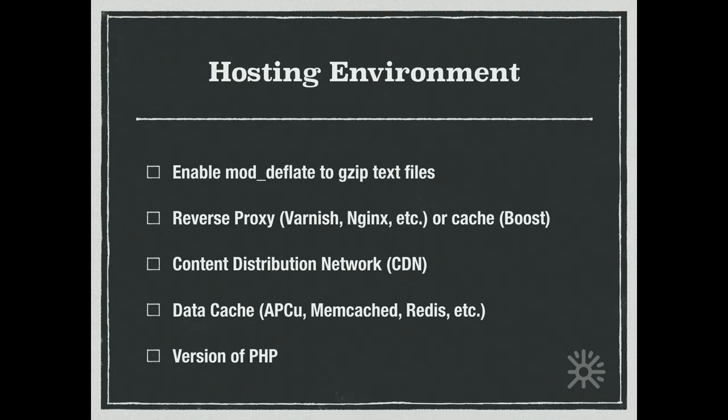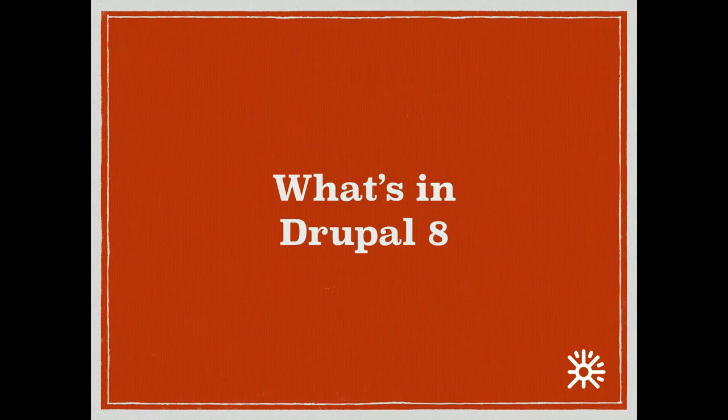Having a data cache like APCu is really good and can, again, provide a really huge performance benefit by reducing the amount of traffic between the web server and the database. And then even the version of PHP that you're running, so PHP 7 is often much, much faster than older versions of PHP. So let's talk about what's new in Drupal 8 that's related to performance.